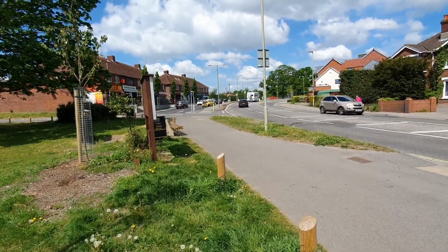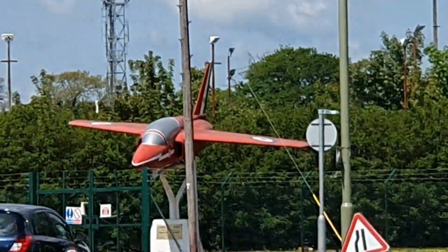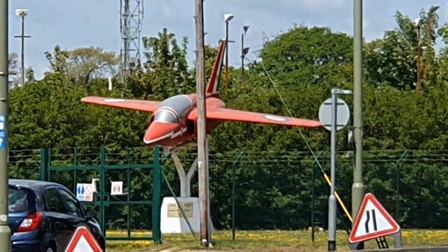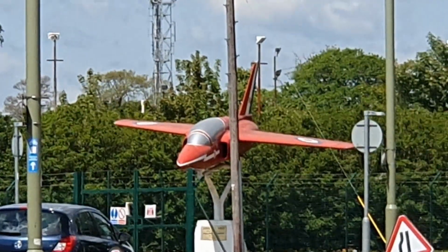It's another episode of What Am I Looking At? So I don't think it's an actual plane. I think it might just be a mock-up or a sculpture or something. Is that one of the Red Arrows training planes? I mean, I know it's red, yes, but it looks kind of familiar.